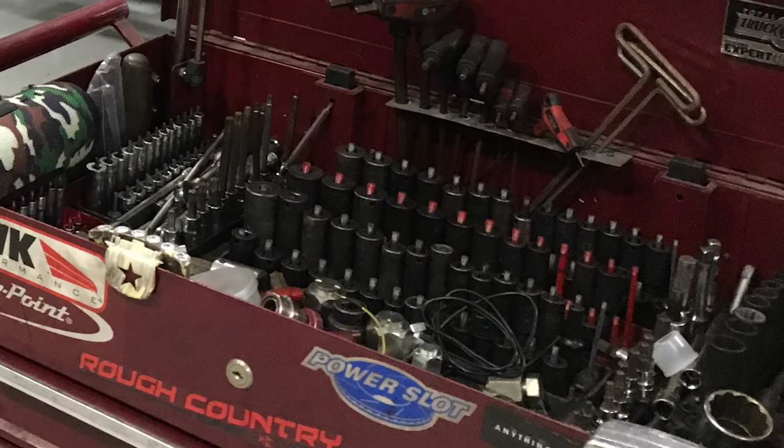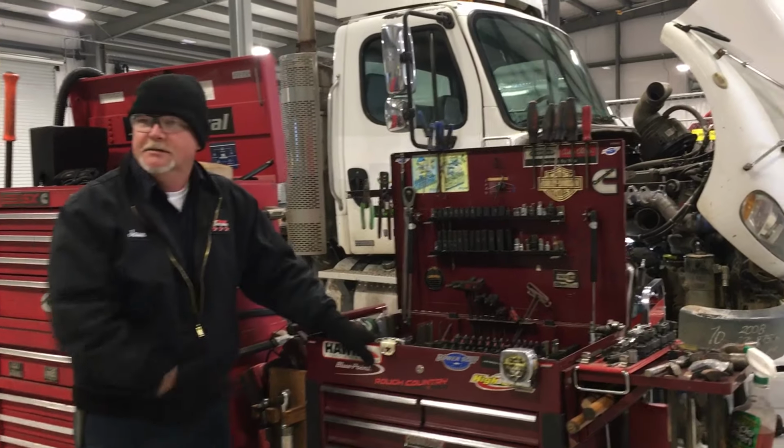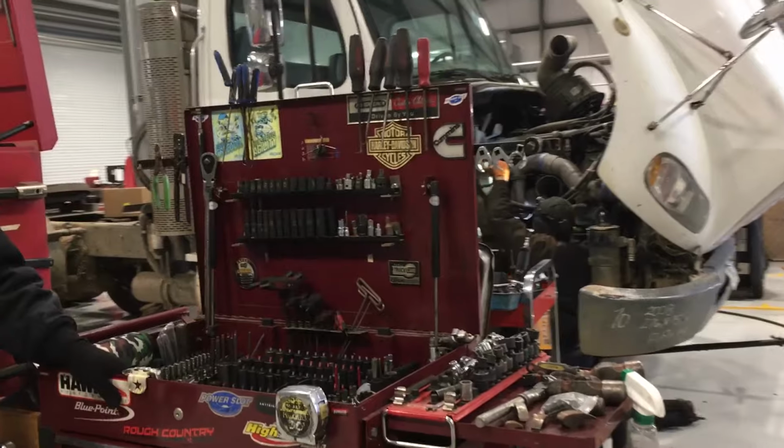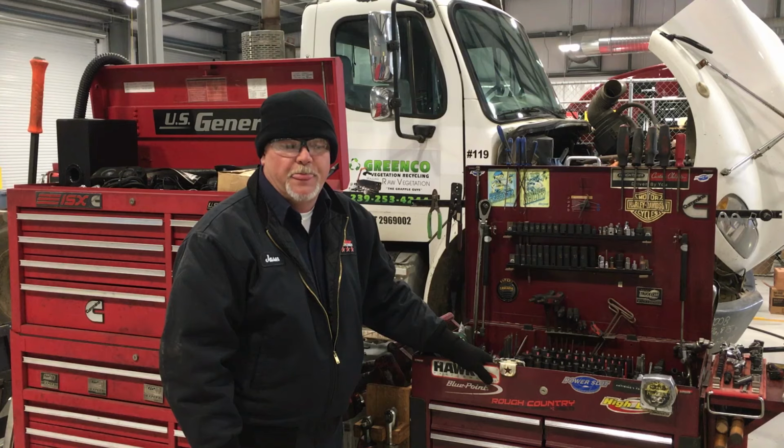But it's very simple to organize your toolbox. They offer all different kinds of things to do it with now. I've done mine personally. I didn't put a whole lot of money in it, but it can be organized. That's pretty well it.